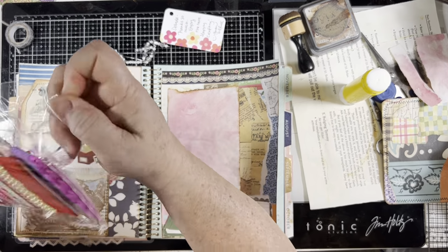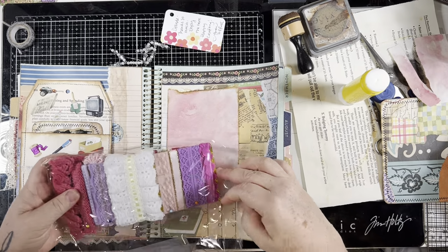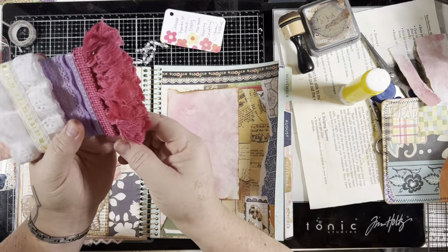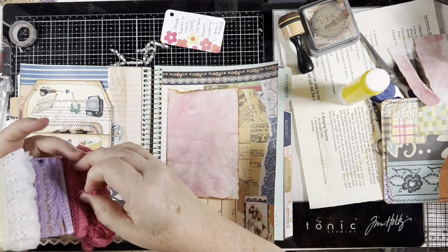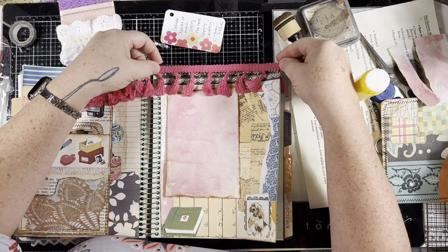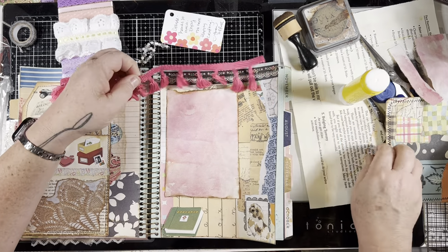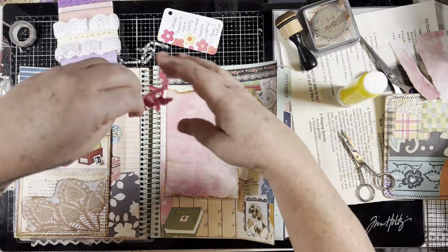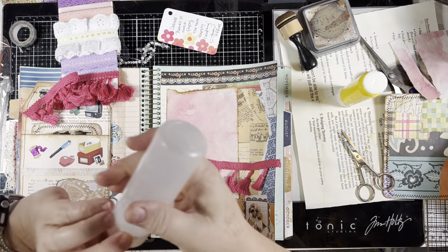Let's see how we get in there. Which one of those do we want to put on there? Oh, I like this one. Isn't that cute? My girl Gwen has the cutest laces and trims. It's going to cover up my flowers, but I don't care. It's going to be cute. Cutimus up there. Okay, let's get the old Fabri-Tac flowing.